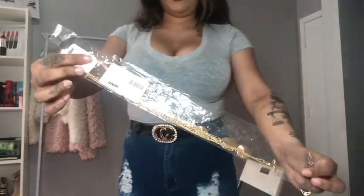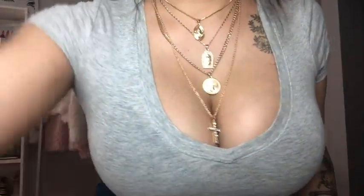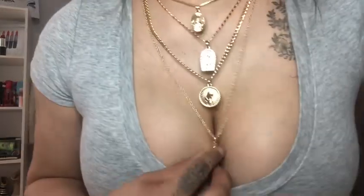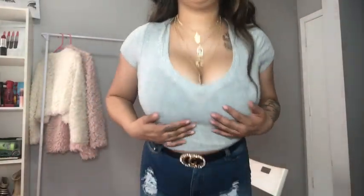And I'm going to go ahead and put this necklace on. This is how the necklaces look. Let me see. This is how the necklaces look. I freaking love them. I wish you guys could see the little diamonds on these two. But yeah, I really like this.